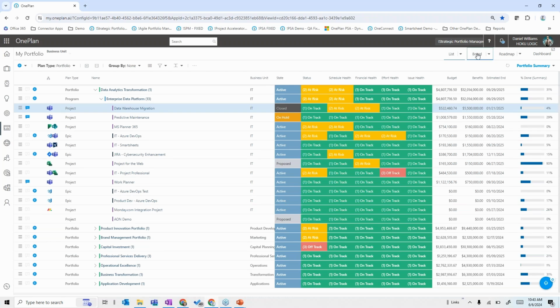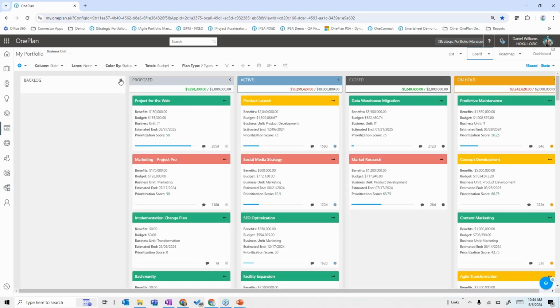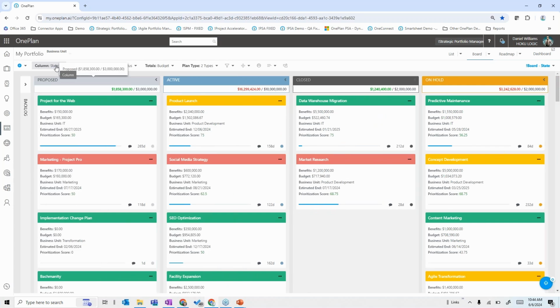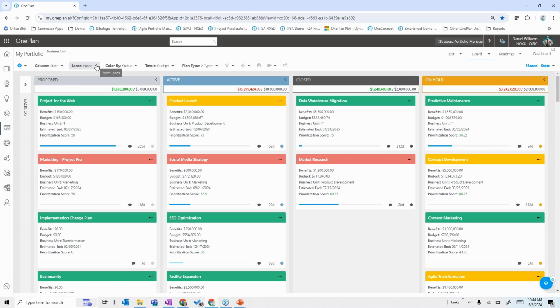we do have board views of the portfolios, which means we can look at this in a more agile type of way, agile or lean types of approaches using boards. And in this particular case, I've got a board where the columns, and you can choose what data element you'd like to define the columns by, or the swim lanes in here, are red, yellow, green in this case, on what the status is on these particular items.